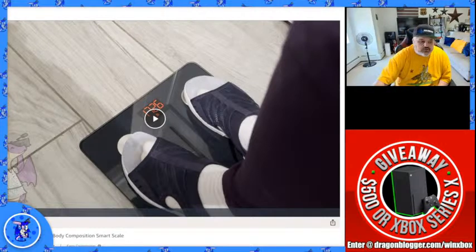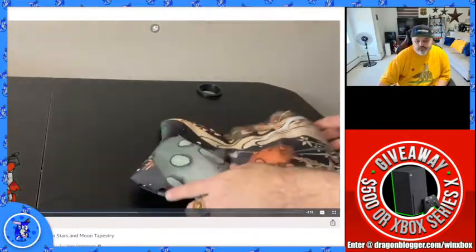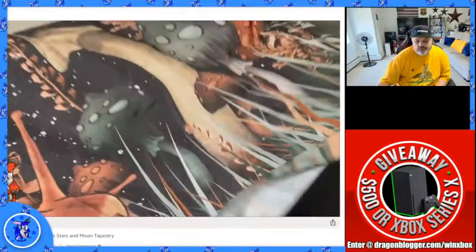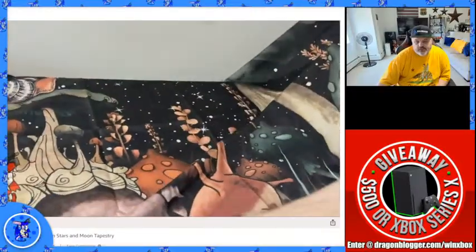Now we're going to be moving over to the very cool Trippy Mushroom Tapestry. Justin did this for us. I actually love this thing. It's very, very cool. I'm showcasing this mushroom tapestry that has moons and stars, and a snail. It's called the Trippy Mushroom Tapestry just because it's kind of psychedelic looking.